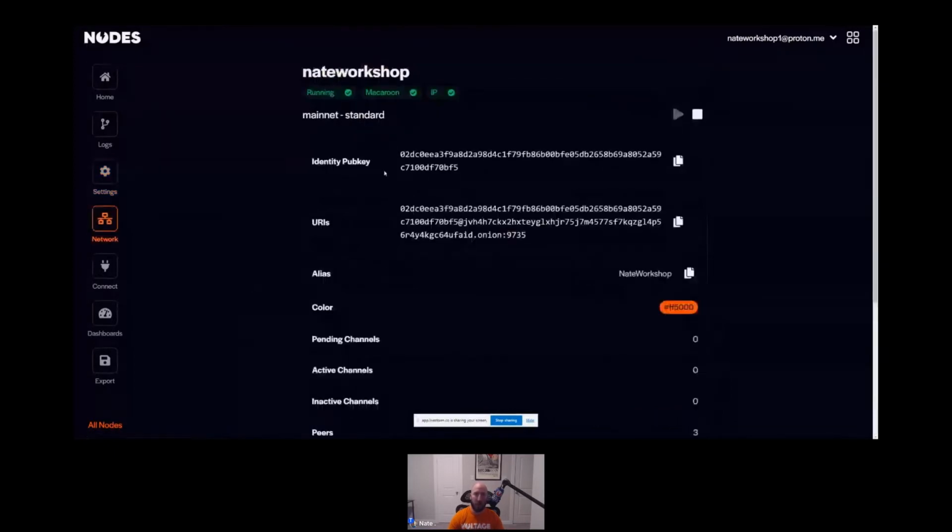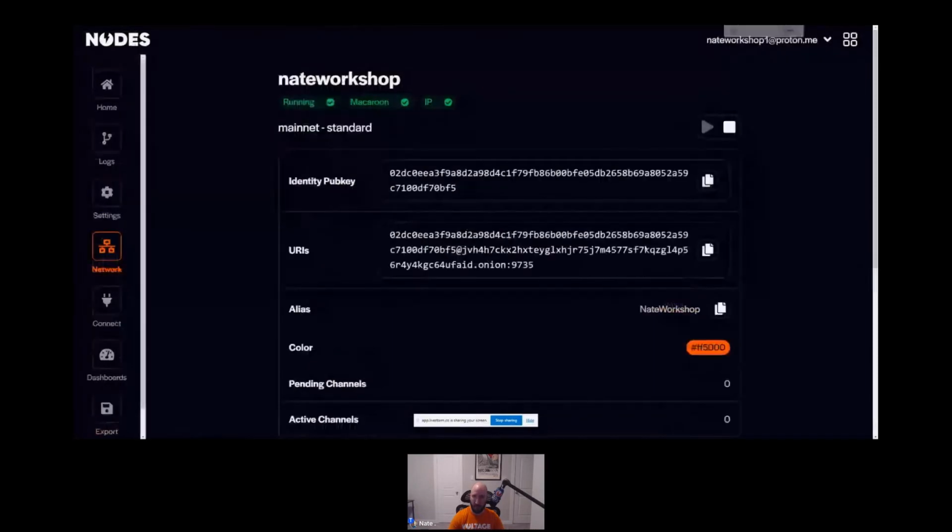Network, you get your public key. Every Lightning node has a public key. A public key will always be that public key. It can never ever change. A URI is a public key that also has an IP or a location endpoint and a port. So you can see it has our pub key, and then it goes into this @ symbol. And then it has the blah, blah, blah, .onion, and then the port.